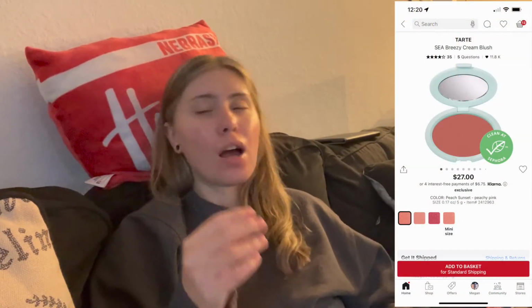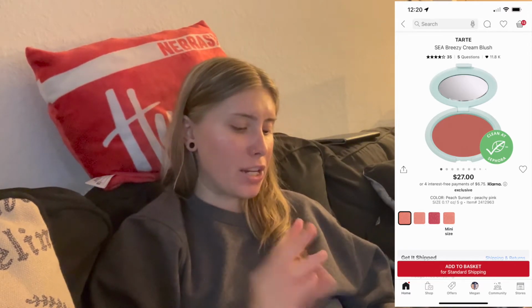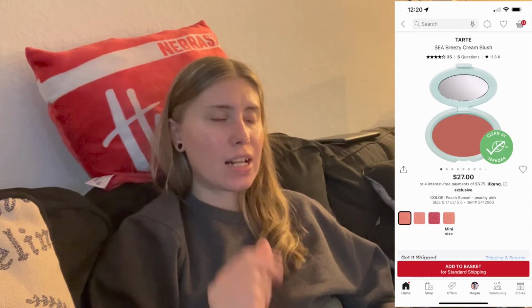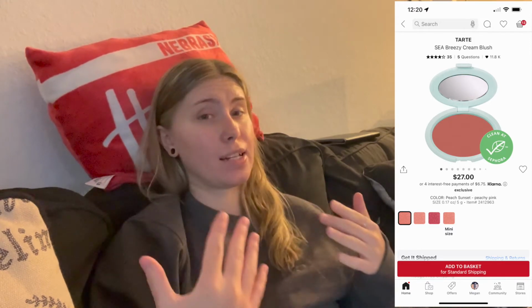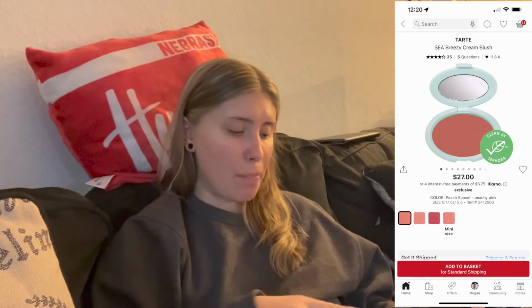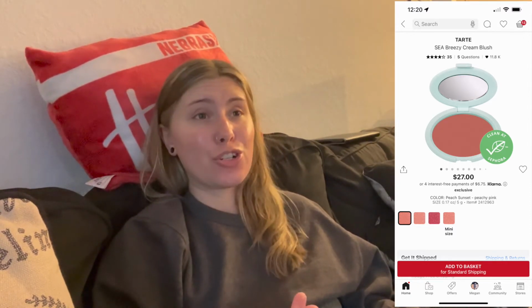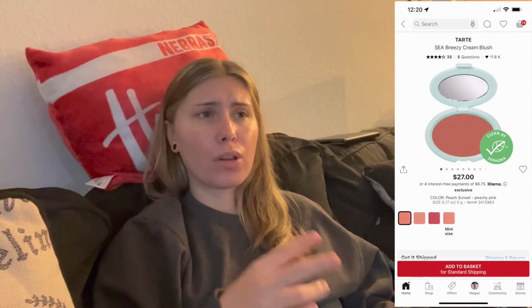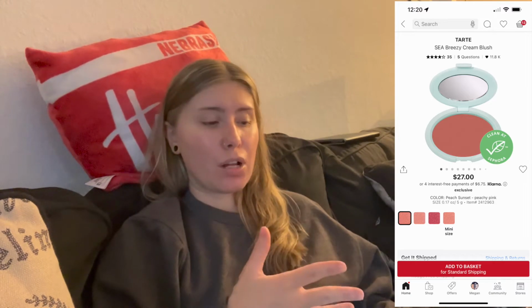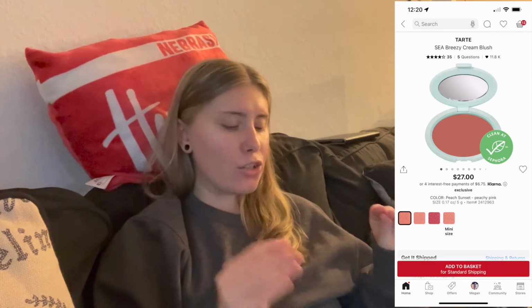So the first product I want to talk about is the Tarte Cream Blush. I love this blush. I have it in the color Peachy Sunset. She is gorgeous. If you use a light hand, it's just such a nice natural color for my skin tone. And it looks like they do have a mini size available too. It is clean. On the days that I want to wear less makeup or look more natural, I will use this blush. I really thoroughly enjoy it, and I highly recommend.